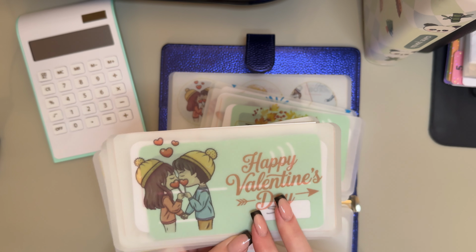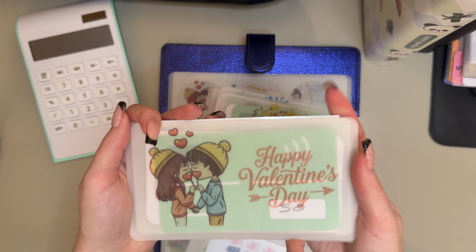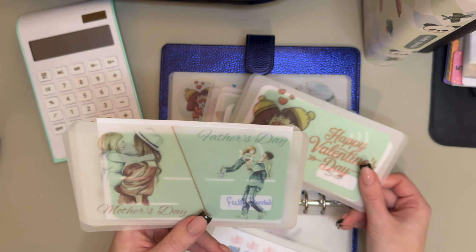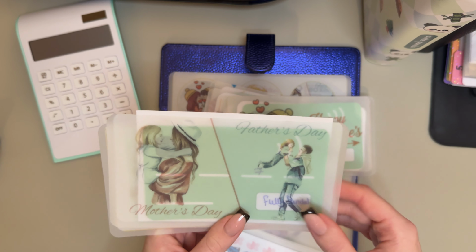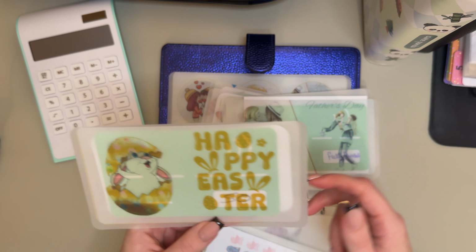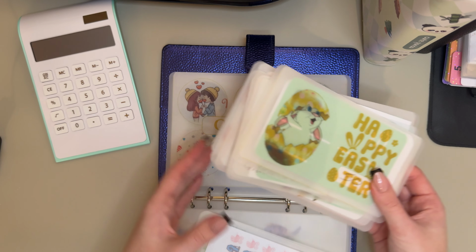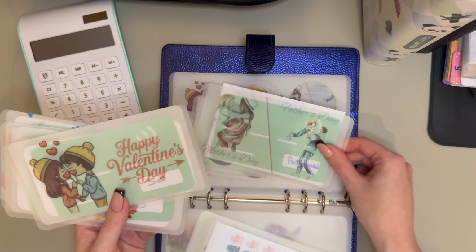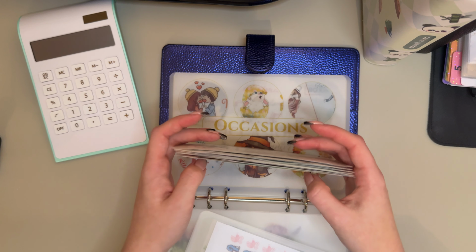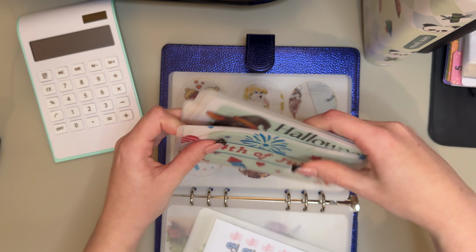Valentine's Day was fully funded, but I've taken the money out because he is actually going back to America this month, so we won't be together for Valentine's Day. Mother's Day, Father's Day, fully funded. Mum, Dad and Nan get £25 each for that. And then Easter was fully funded. I've taken the money out because I won't be here for Easter. So yeah, and that's just in order of when I need them. So once it's fully funded, it goes to the back like everything else.